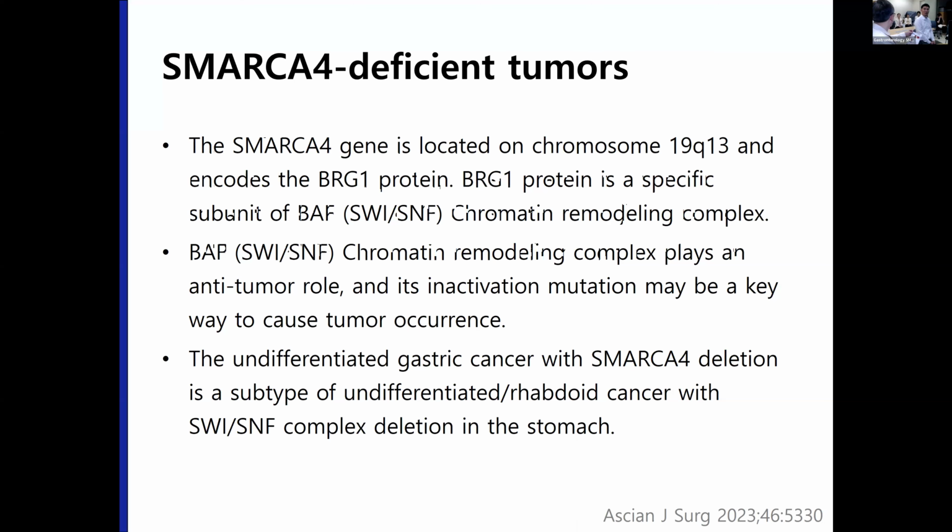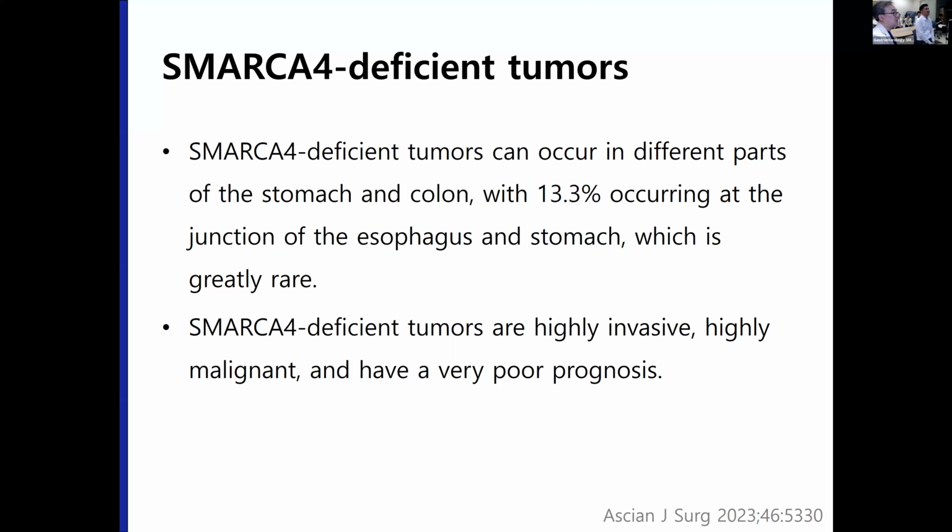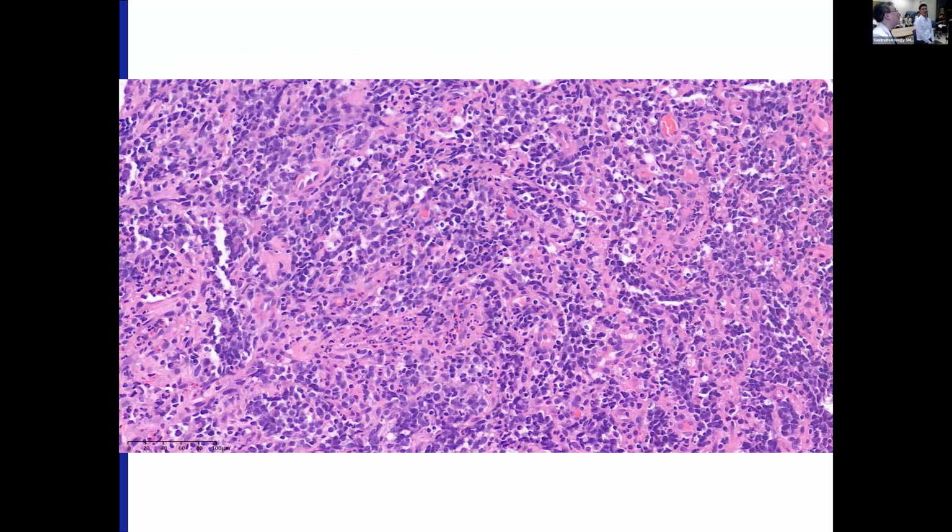Okay, is there any question or comments? Is this cancer a recurrence or a new cancer in this patient? Exactly, new cancer, not related to the ESD case. The ESD was actually adenoma with high-grade dysplasia.